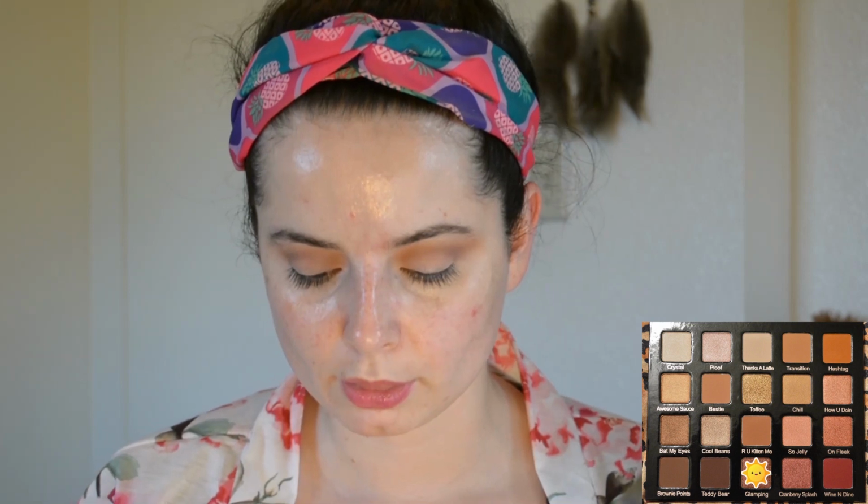Now I'm going to take the color Glamping with my Luxie 231 Small Tapered Blending Brush. And first, I'm going to pick up powder and I'm going to pat it onto the outer corner of my lid. And then without picking up any more product, I'm just going to gently buff it into the crease area.